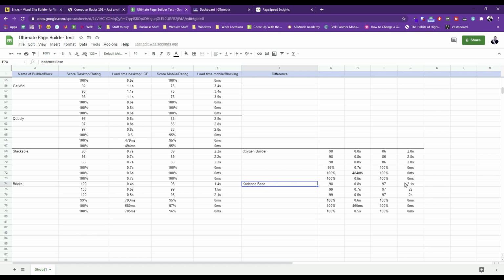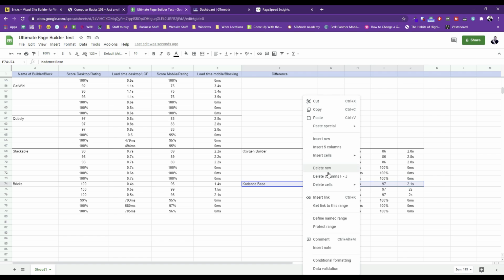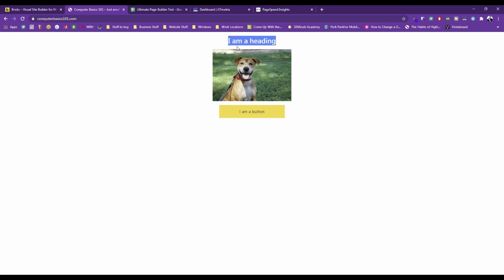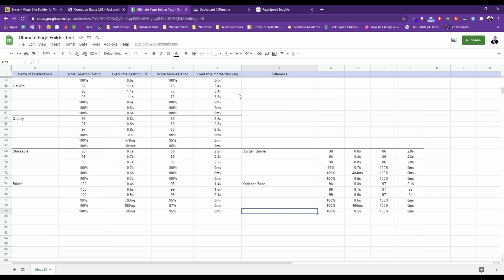And let's do this just so we can have some separation here. We'll insert just a top bar just so you could see it. So compared to Oxygen, Oxygen was scoring 98, 98. Now, once again, same setup, a heading, an optimized picture, and a button. That's all it has. Oxygen was scoring 98, which, once again, doesn't matter, but it's scoring 4 seconds higher than what this is scoring.